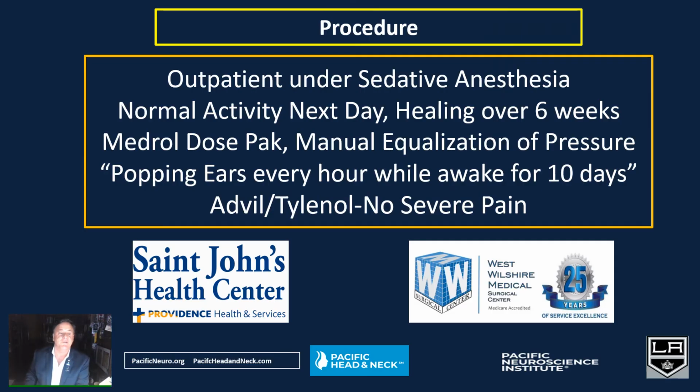The procedure itself is performed as an outpatient, either at St. John's Health Center or in our surgery center at West Wilshire Medical Surgical Center, which has been in existence for over 25 years, offering superlative care. There's normal activity the next day. Healing is over 6 weeks when we give a Medrol dose pack to decrease the swelling. Manual equalization of pressure is now we're popping the ears every hour while awake for 10 days. Advil and Tylenol is prescribed, as it is not really a painful procedure.